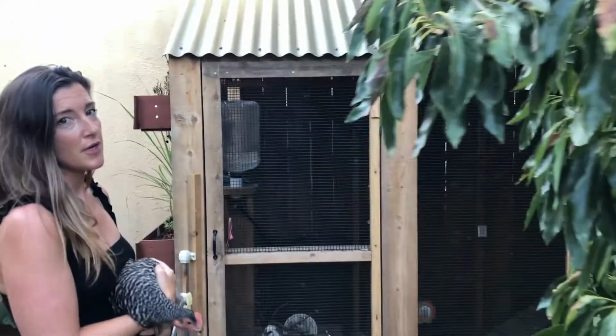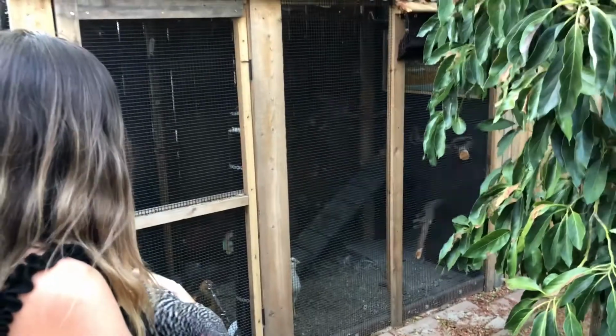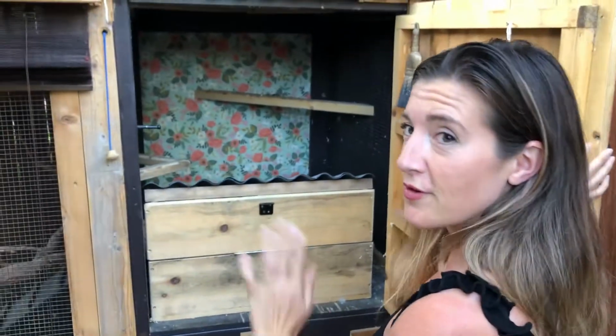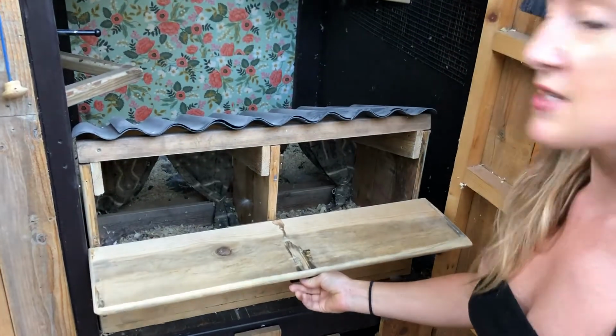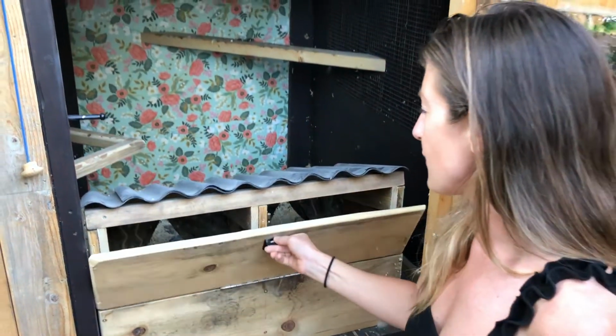Our coop and our run is all in one. The run they spend most of the day in. You'll see they're all in there right now. We put wallpaper on our coop for extra flair, and then this is their nesting boxes. So once they start laying eggs, it'll be really easy to just grab the eggs every morning.